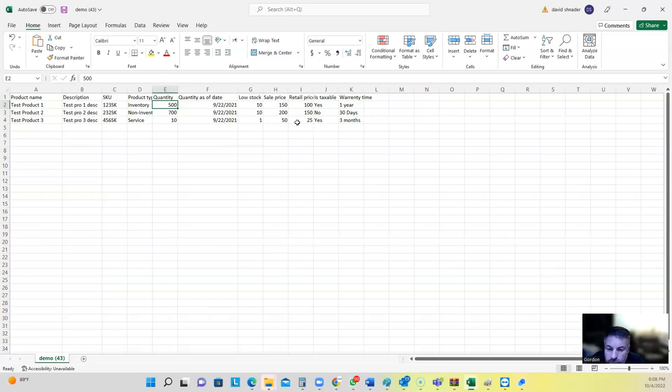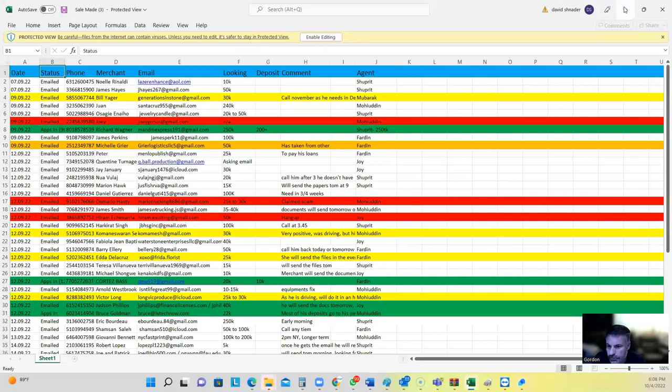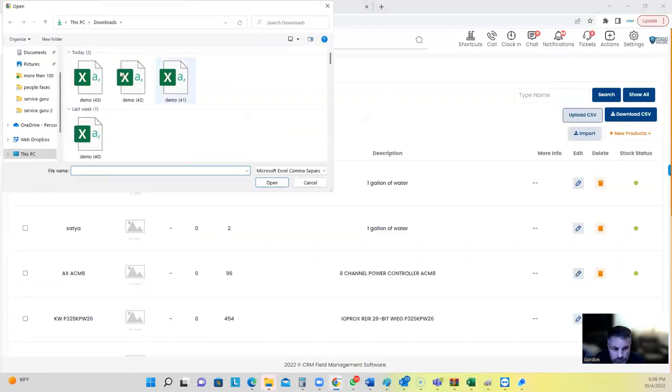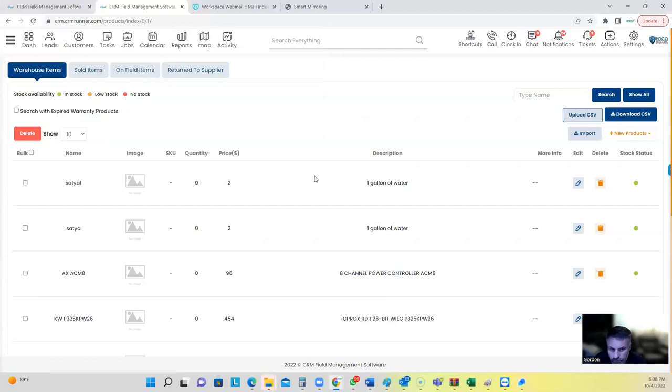After you add all your products and the pricing and everything, you come here, click upload, and choose that file that you downloaded and altered with your data. You just open it and all the data will come up. You can put 10,000 products in literally 3 seconds.